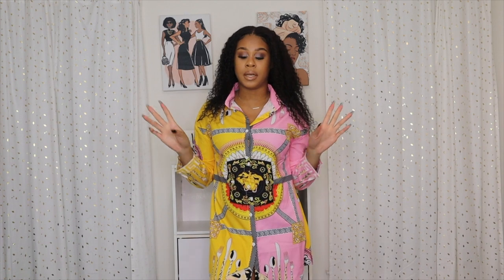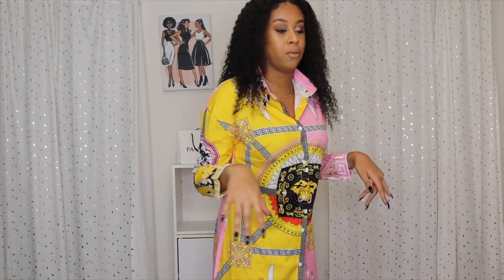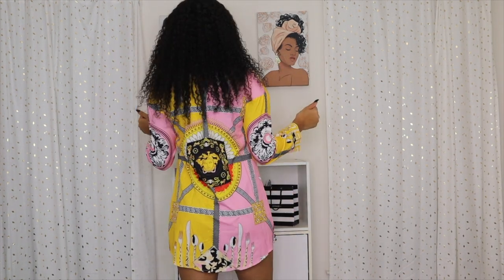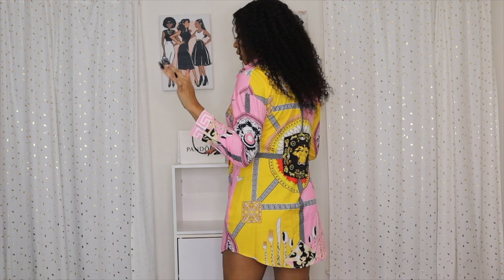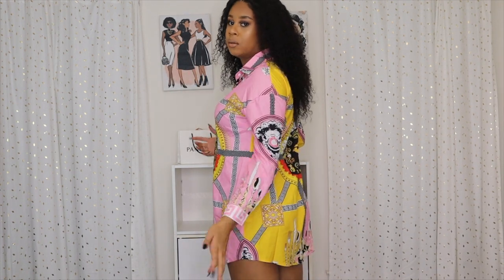Okay, y'all, this is the next outfit. When I ordered this one, this is supposed to be a dress. Look at me, just look. Y'all know I'm 5'7", so I'm a little bit taller, but how is this a dress? Come on now.